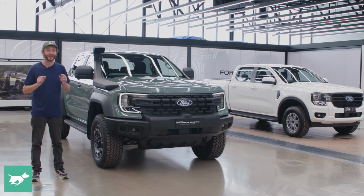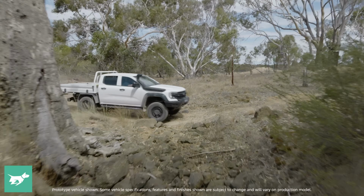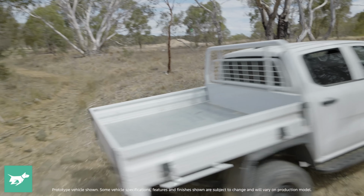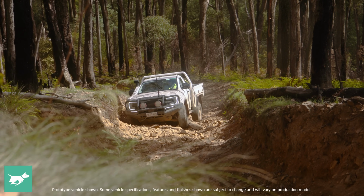Starting with, this has front and rear diff locks. So all the four-wheel drivers out there will know how important that is. They've built this vehicle to have rugged capability, so having front and rear diff locks is the ultimate way to get traction down to the ground.